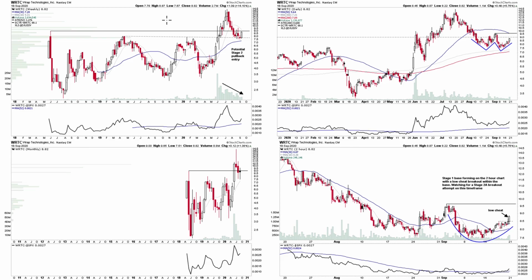Okay, next up is WRTC. Again, this is another one that's been highlighted on my Twitter feed multiple times throughout this year. The Twitter feed is @StageAnalysis. I've been watching it closely for many months, and I can't remember if I traded it once already yet, but this one is sitting around the IPO high. It had a stage 2A breakout up here, which I highlighted at the stage 2A breakout level, and it had a good 80+% run up before giving back the entire initial advance.